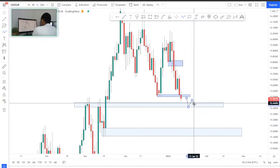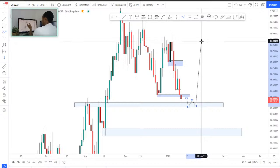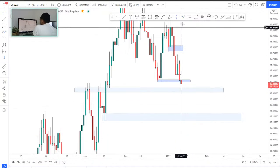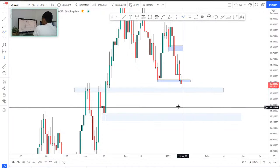If it does hold it and we see some bullish price action, then we could turn bullish, and I'll start shifting my bias to the bullish side of things, and we could start looking for buys and take that higher. But if not, and we maintain that bearish momentum and we snap through, then I'm looking at 15.2 down there.